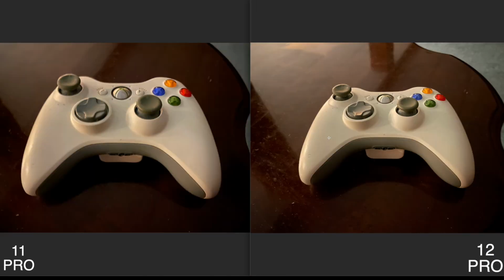Now this was another photo taken indoors. I took your guys' advice. You guys said you wanted night mode photos, and this photo was taken in really bad lighting, probably the worst lighting ever. And you can still see that both did a really good job, because these photos look so much brighter than what was actually there. But you can see that the iPhone 11 Pro looks a little bit darker. The iPhone 12 Pro looks a little bit lighter.